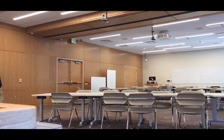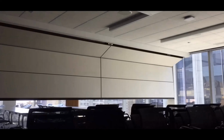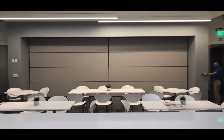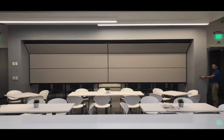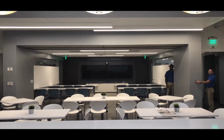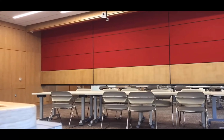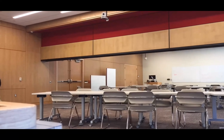It goes up to 12 feet in height, and it's ideal for small classroom spaces or meeting room spaces because of that path of travel. We can do an acoustic rating anywhere from a 48 STC all the way to a 60. And there's the Zenith.